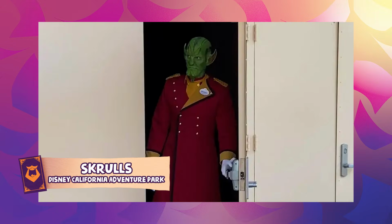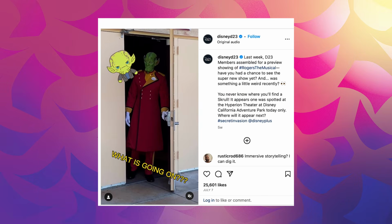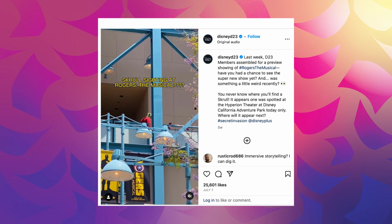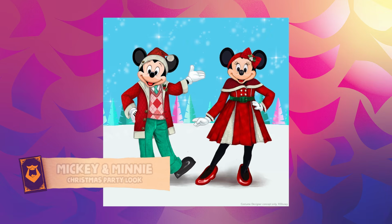Speaking of, there are Skrulls at Disneyland. One of my favorite gimmicks from the entire Secret Invasion run was a Skrull usher wandering around outside Rogers the Musical Theater doing little bits and tasks. I really, really love this bit. But now that we know that there are Skrulls at Disneyland, I can't trust anybody. I would roll the dice on the fact that that Skrull that made a quick appearance over at Avengers Campus was possibly a playtest for a fun costume, potentially for the Oogie Boogie Bash later in the year, but time will tell.